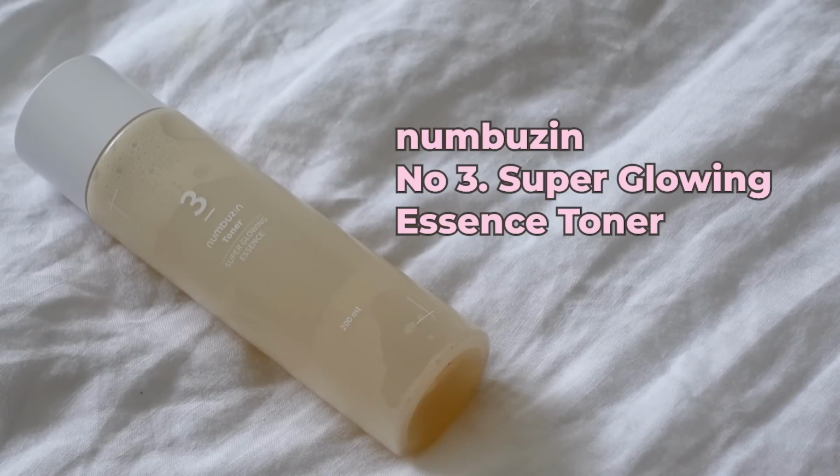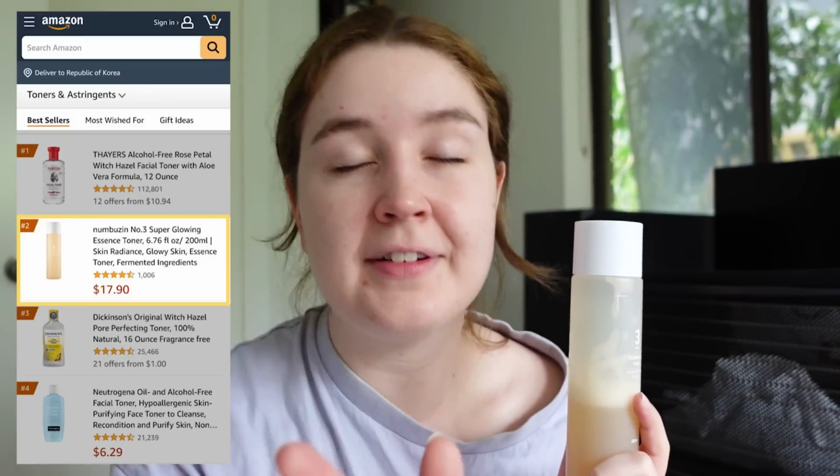So the first product I'll be using in my routine today is the numbuzin No. 3 Super Glowing Essence Toner. And this is a bestseller. It's ranked number 2 on Amazon, and it is definitely worth the hype.